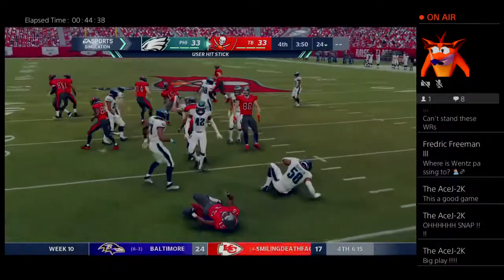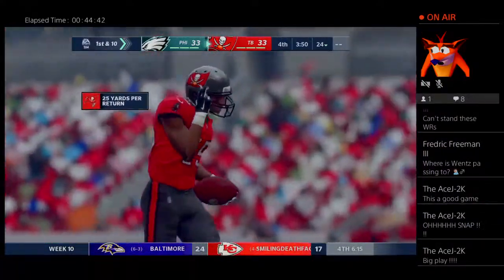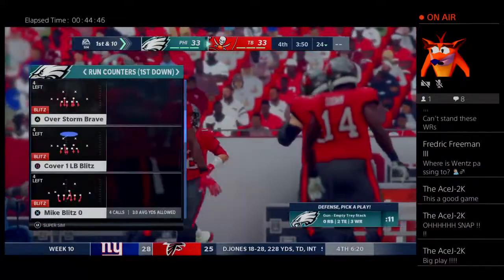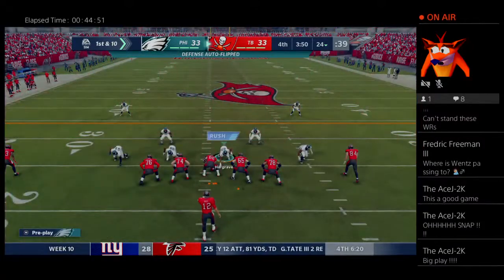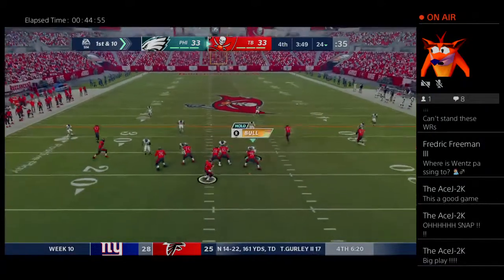And he brings us out past the 20 to the 24. And Tampa Bay trots out there now. They will look to flush the memory of that pick-6 as we now have a brand new tie ball game here in the 4th quarter. Getting down to the good stuff.